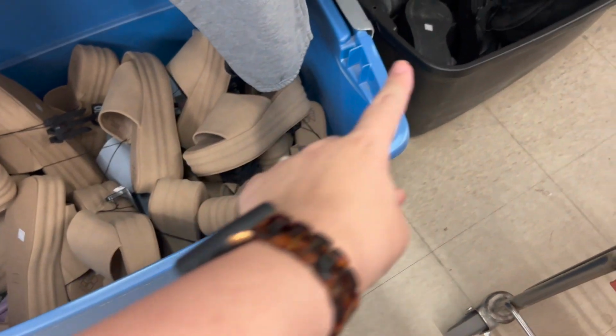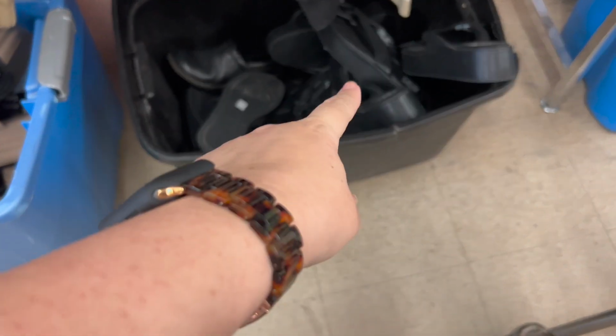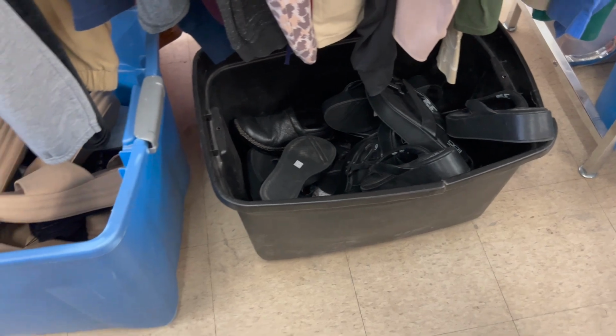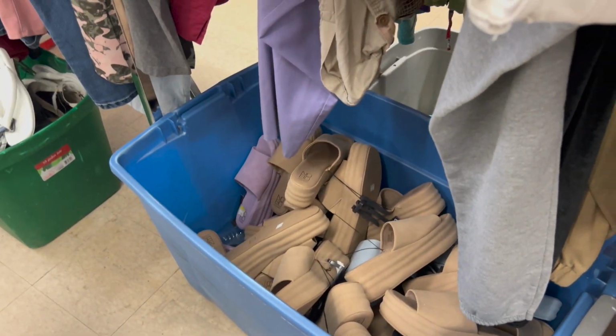Look, Bianca, they have platform sandals. The Walmart donation ones. They're kind of dusty. You would just wipe them off. They look like they're my size. Those are all the purple and blue.